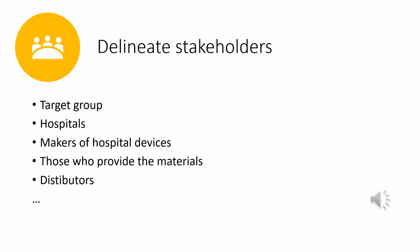As we progress in our project, we will delineate the stakeholders more precisely. Currently, we know that our stakeholders will be our target group, doctors, the hospital, makers of hospital devices, those who provide the material, and the distributors.